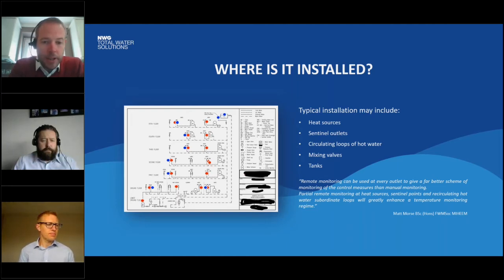So yeah, basically two ways of doing it. You can do exactly what you're doing with the man in a van, so the nearest and the furthest from your sentinels and all your heat sources. Or you can go, as we've seen in hospitals and other complex buildings, every single outlet. The more you put in, the better picture you're going to get, because don't forget, if you've got inherent temperature issues, it will highlight the fact you've got turnover issues as well, potentially. And then you can start doing flushing regimes, which otherwise you wouldn't have known.